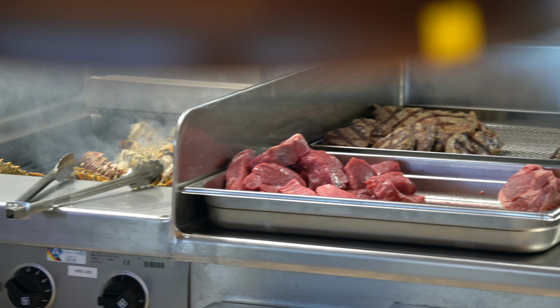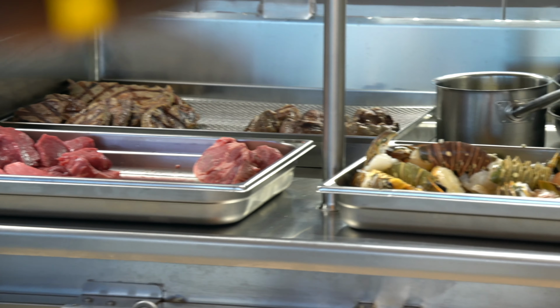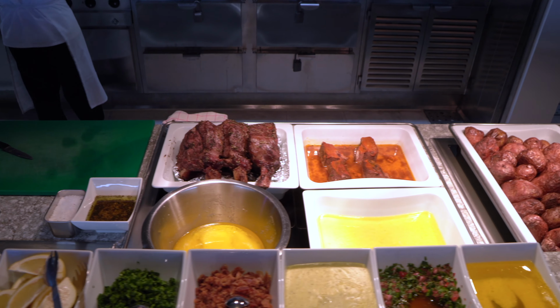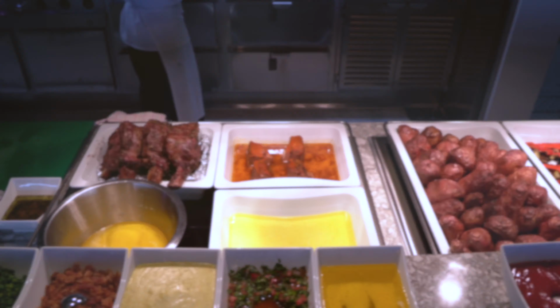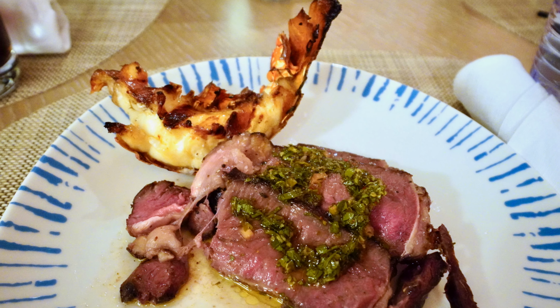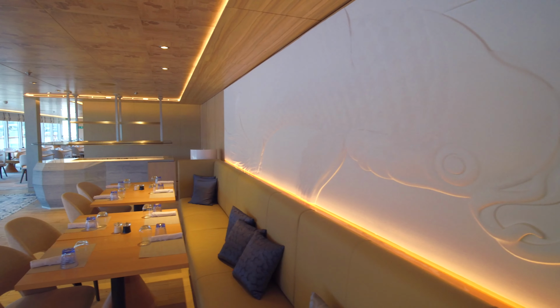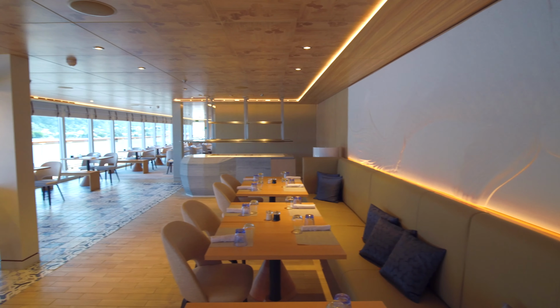Turf can additionally surf with lobster tails on the side. And lots of toppings can finish them all off, like chimichurri. Also on the other side is a separate sushi and shellfish section of the buffet.